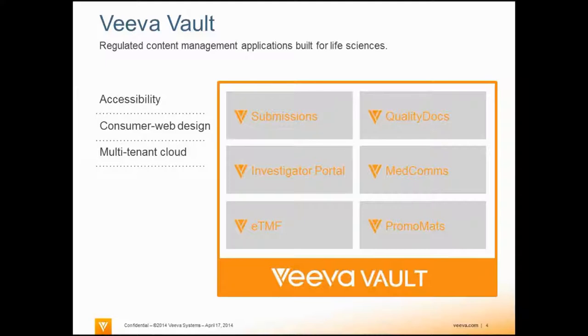Each of these application areas are really twofold. On one hand, they have a pre-designed configuration to address content in that specific area of the business. So think things like document types, workflows, life cycles that are built specifically for this type of content. And so in Quality Docs, for example, what we'll see today, it would be things like a GXP life cycle. Also, there are specific functionality in the application for this part of the business. So once again, what we're going to see today around Quality Docs, things like controlled copy, periodic review, etc.